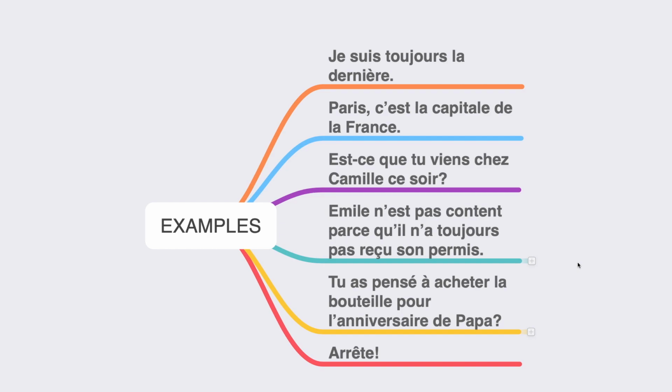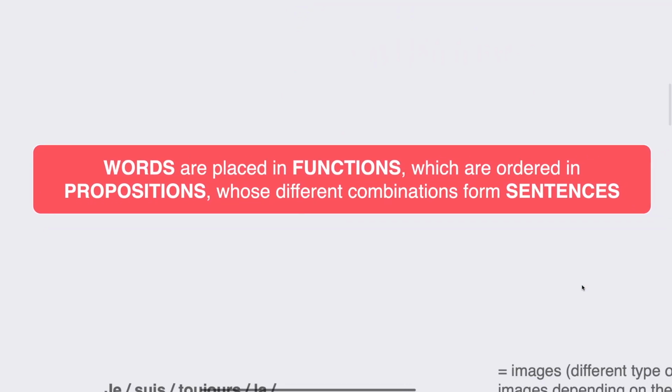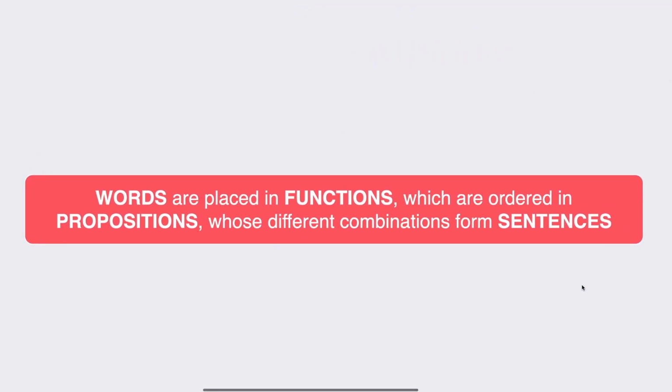So today, we're going to talk about what makes a sentence in French. What are the different parts of a sentence? And I'm going to show you a way to think about sentences so that you can make sense of them, and so that you can start to understand how to form sentences yourself too. Now, today's lesson could be basically resumed in one sentence. Words are placed in functions, which are ordered in propositions, whose different combinations form sentences.